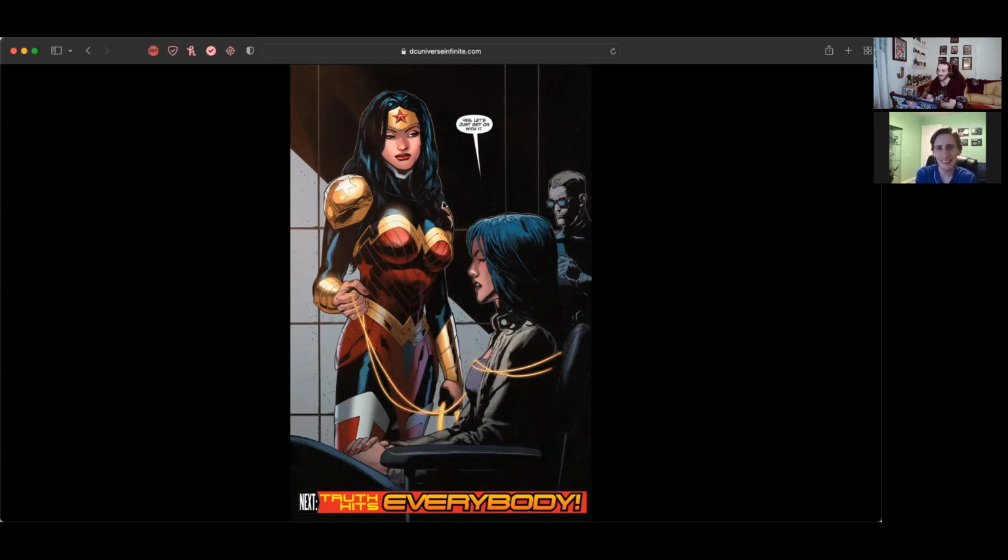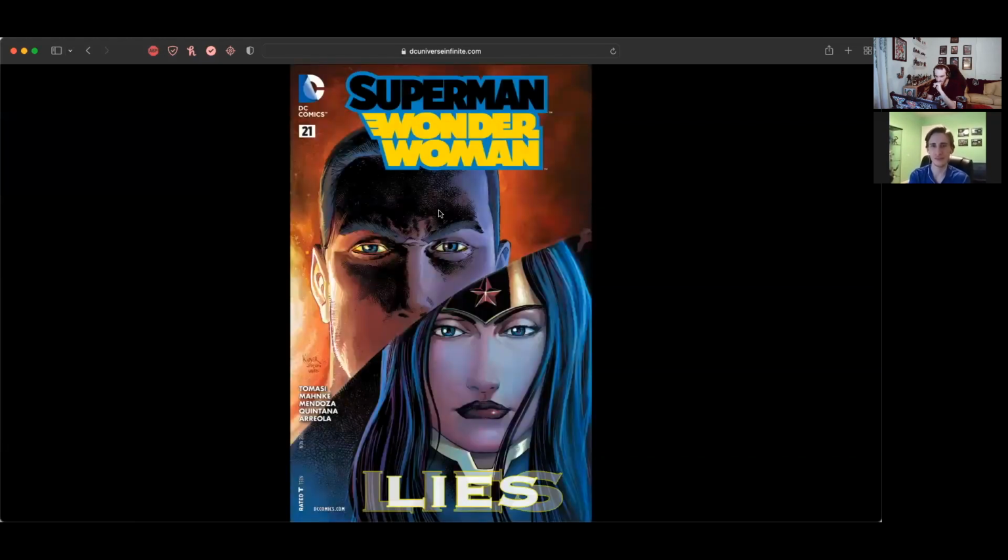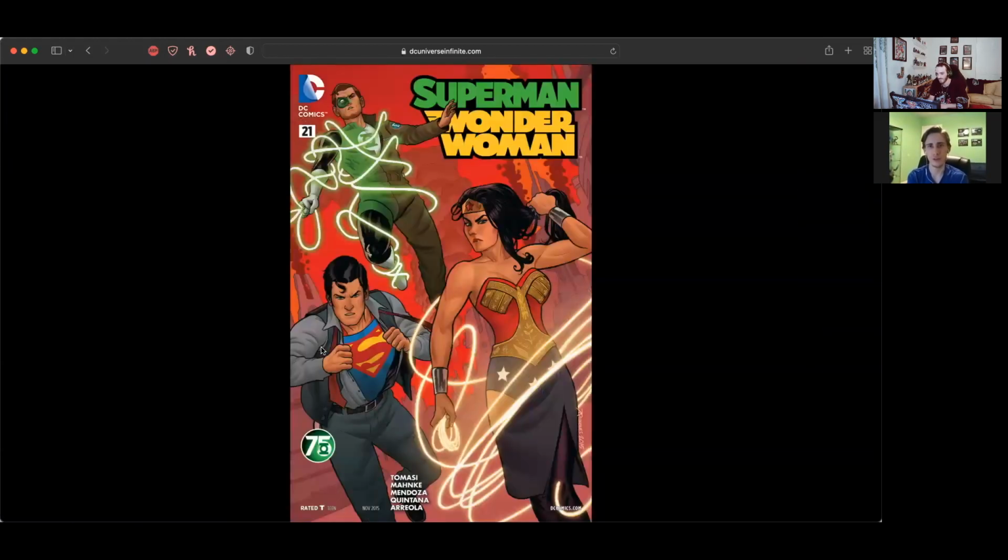So Wonder Woman is now using the lasso on Lois Lane. Going back to the issue, there should be issue 21 out of 24. And this is written by DC scribe Peter J. Tomasi. He was also, I believe, writing the main Superman book at Rebirth. He's a really fantastic writer. Yeah, this is cool cover art too. Yeah, I love this.